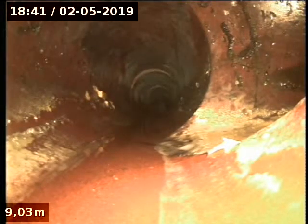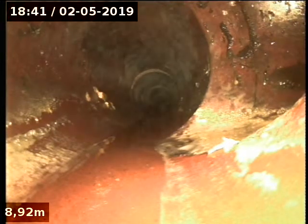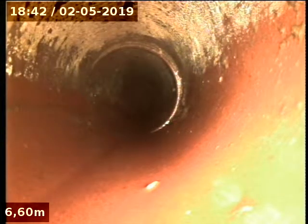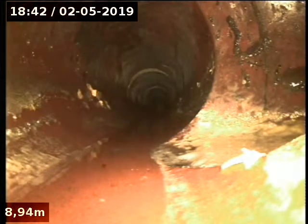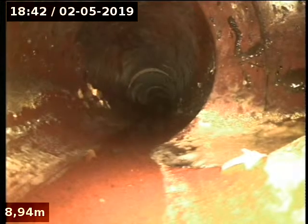Okay, Andrew, that looks like... Okay, Andrew. It looks like there's water running on the left, but I would have thought water would be coming out of this gully. Maybe from... I'm just gonna... Oh, just talking on the camera.